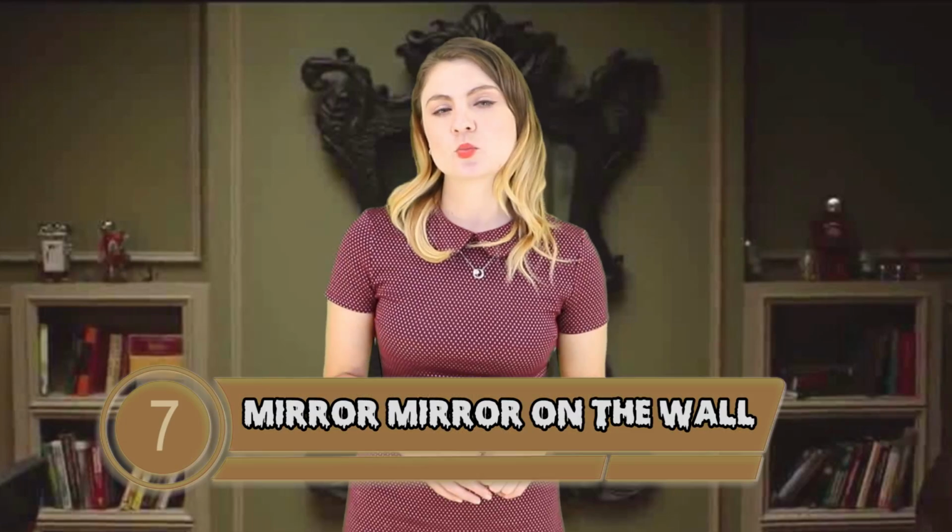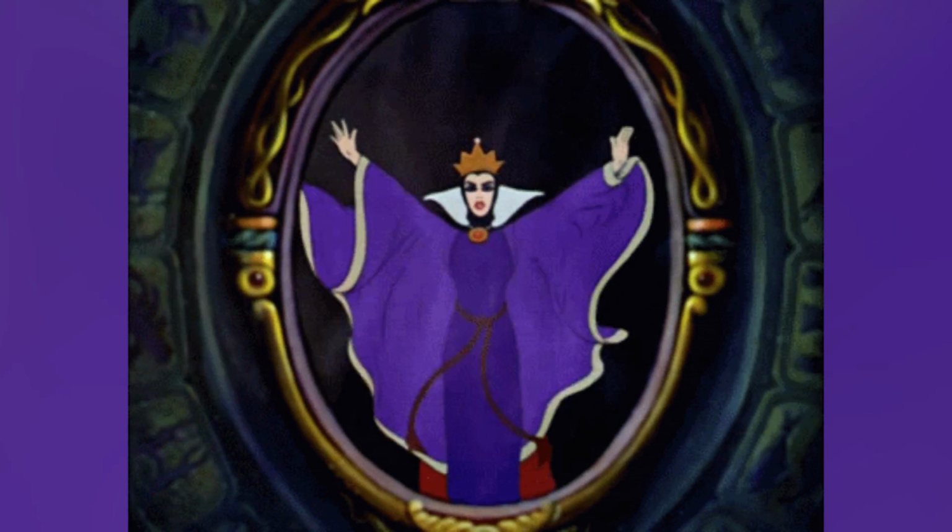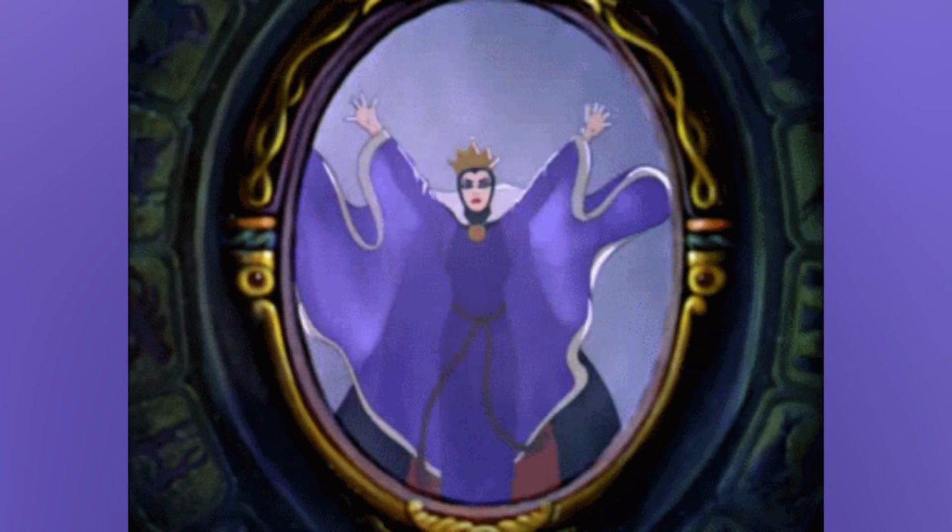Coming into number 7, we have Mirror, Mirror on the Wall. Okay, little side note for you. Did you know that the evil queen in Snow White never actually said mirror, mirror on the wall, who's the fairest of them all? Apparently, she said magic mirror on the wall. Fact for you. Facts on facts.